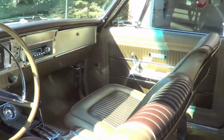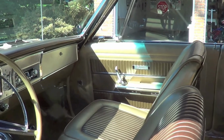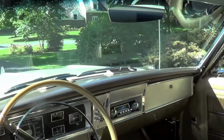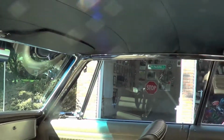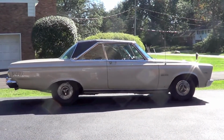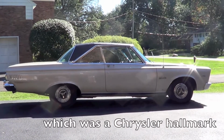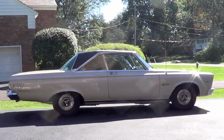Gold two-tone interior, as you can see. Electric windows. It's got a dash clock. It's got tinted glass, which is probably hard to tell right here. So as you can see, the 65 Satellite retains the reverse C-pillar, that back pillar that has the vinyl roof on it, from the 64.